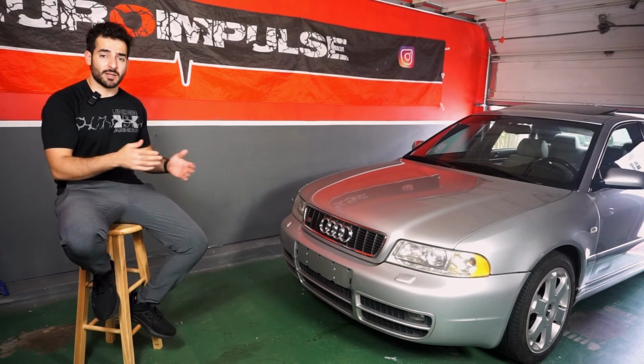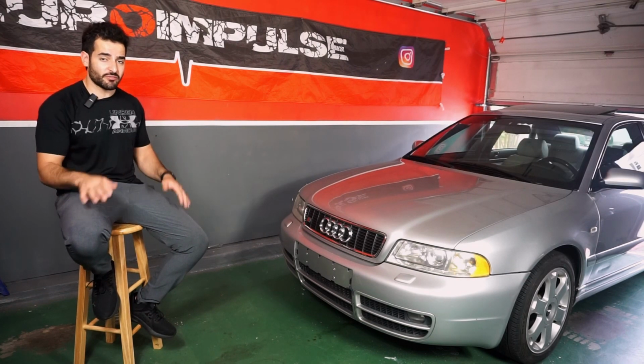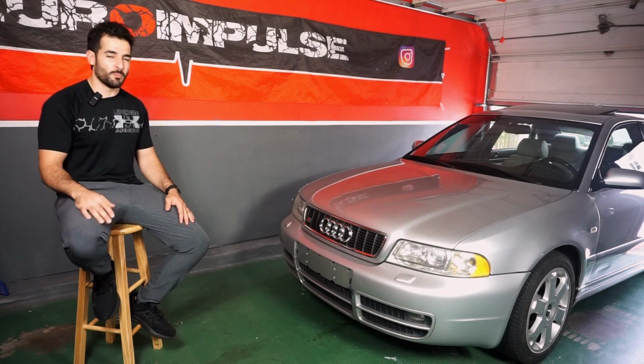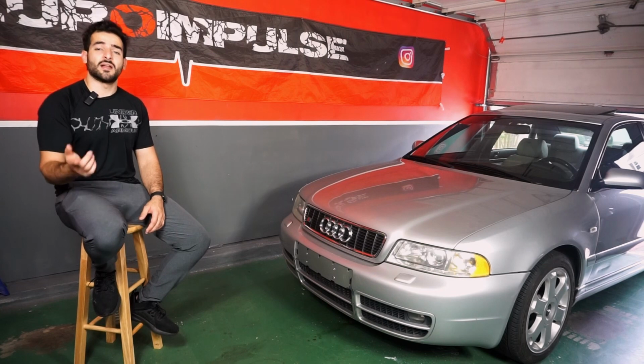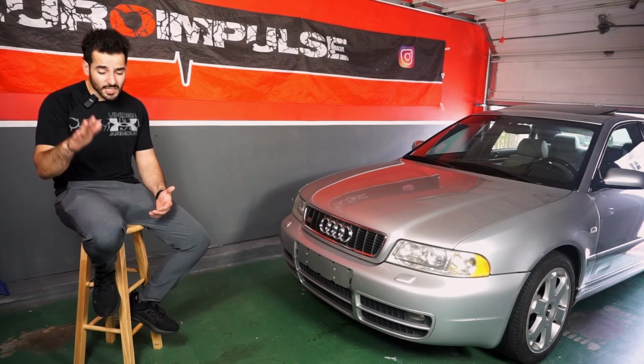No aftermarket company makes these front bumpers whatsoever. You'll never find it. There's like cheap replicas and stuff, but usually those always have fitment issues and they just don't sit the same as the factory ones. Look, another design flaw, whoever designed it, locked up.